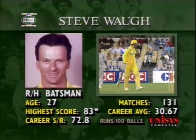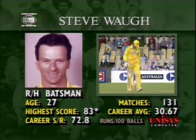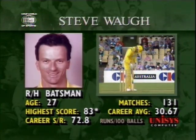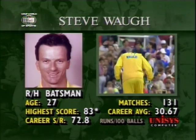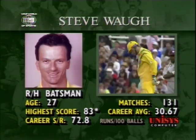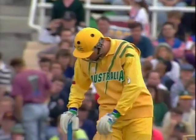Steve Waugh gets a great reception as he strides out to the middle here at the SCG. Batting in the number 4 spot for Australia. Facing Phil Simmons, the wrecker at the moment. He picked up a couple of wickets in Perth, and now he's got 2 here at the SCG.